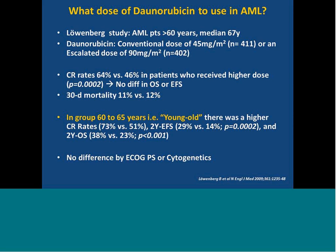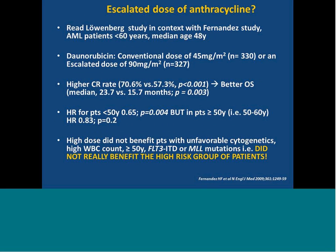However, when they did a post-hoc analysis of the trial, they looked at the young olds, so patients who were 60 to 65 years. There was a higher CR rate, better event-free survival, better overall survival in this group of patients from 60 to 65 years of age. So you've got to be careful when people start doing post-hoc analysis because they're looking for something to be positive in a clinical trial at that point. So I always tell people if you're going to read the Lowenberg article, read it in conjunction with the article published right after it, which is the Fernandez study that the SWOG and ECOG did.